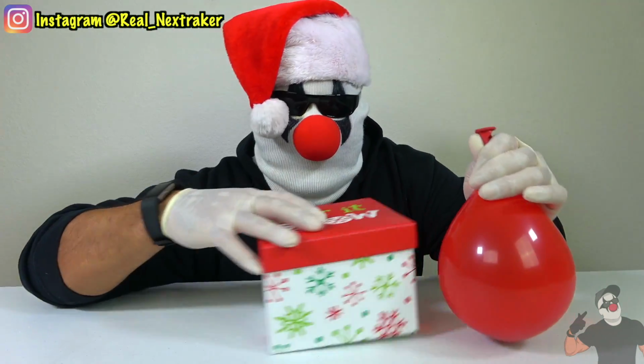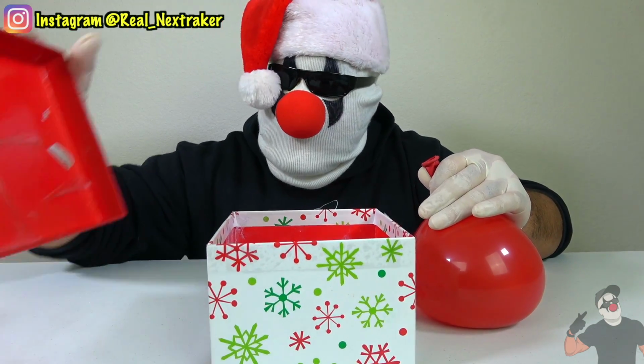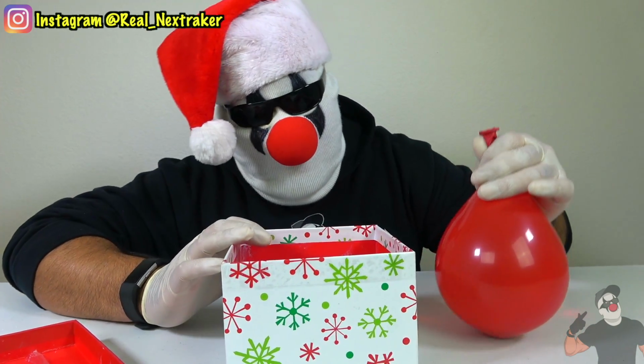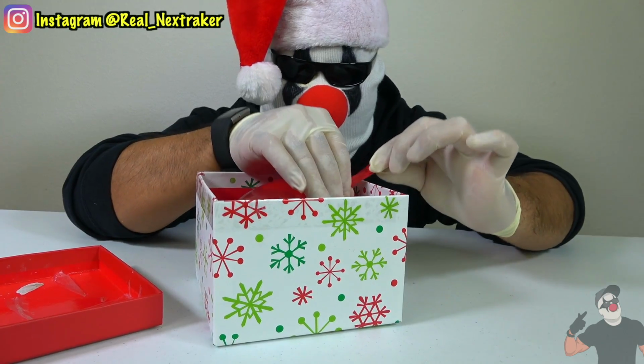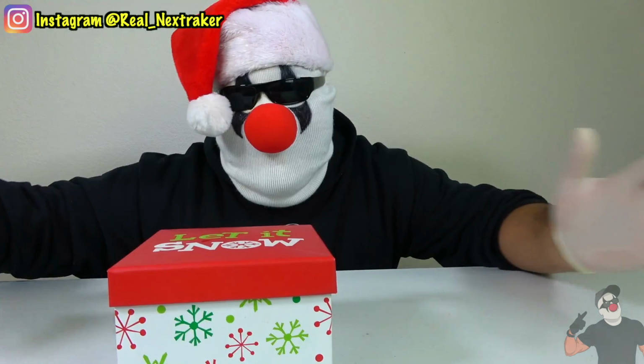Another thing to notice about this balloon is that I have not tied the tip. For this prank to work, you need to place the water balloon inside the box while pinching the tip. Once the balloon is fully inside the gift box, pull on the tip so that it goes outside of the box and simply just place the lid on, which will keep the water balloon from spilling.